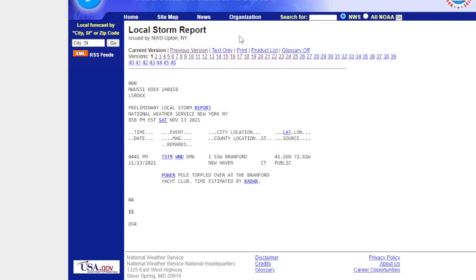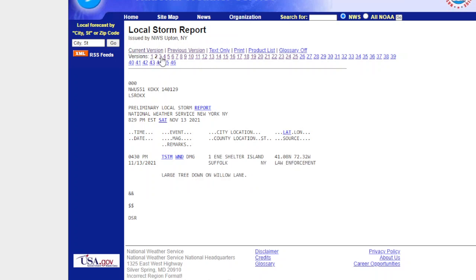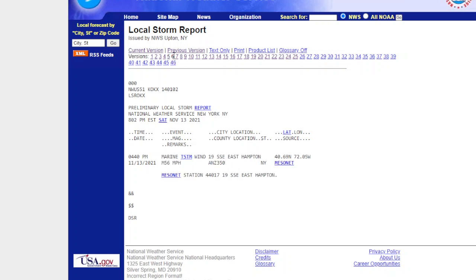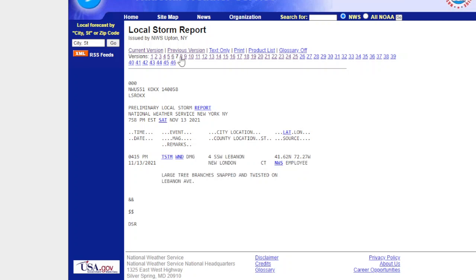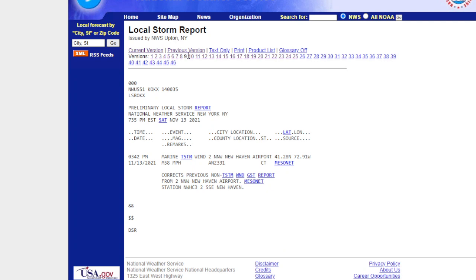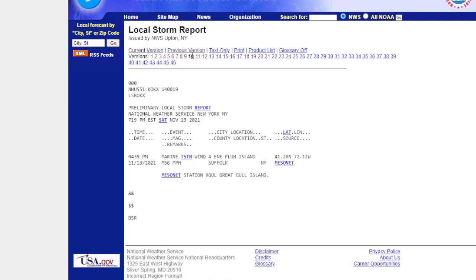All right. Thunderstorm wind damage. Power pole trapped at... I don't really have a compilation of storm reports yet. I'm very curious about the wind gusts from this storm here. 56 mile an hour wind gusts reported in East Hampton. I have a feeling the winds were way higher than that. 58 mile an hour wind gust at New Haven Airport. 56 at Plum Island, 58 at New Haven.